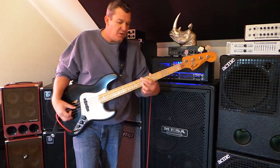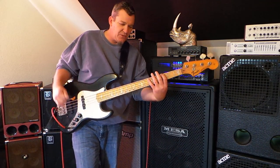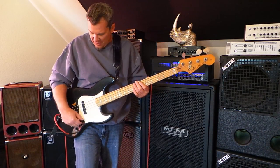No fret buzz, no ghost or phantom notes or wolf tones or anything like that. Got a great back pickup sound.